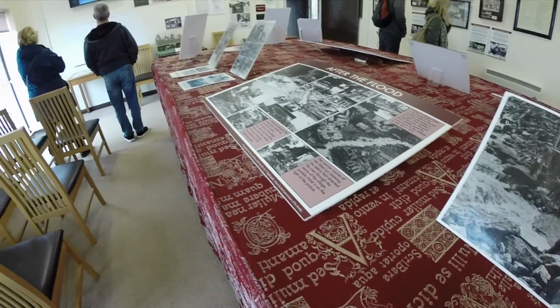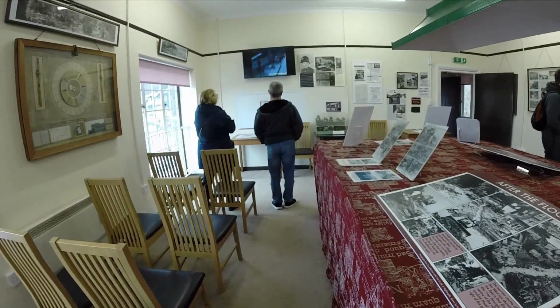And now the survivors have come back to search among the rubble for their few belongings.